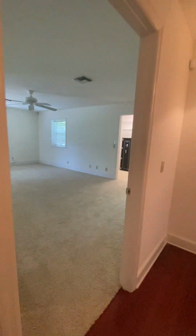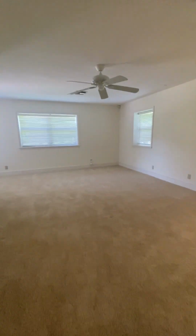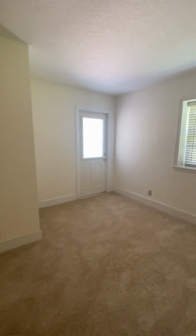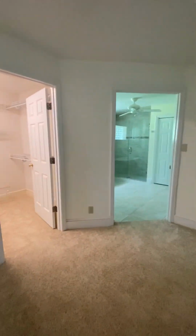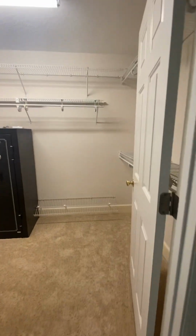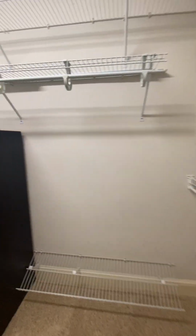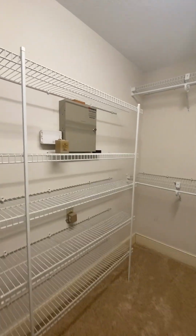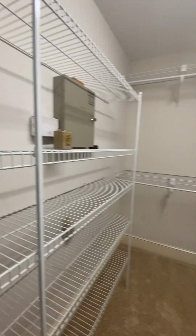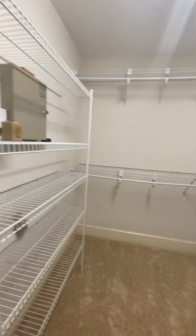In here, and now I am entering the master. So this is the master, and then the door to the outside. The jut out in here is the great room. The steps. Oh, and the steps. So then this is the closet, which, what did we say this was? 6 by 10. 6 by 10. So 6 by 10 over here.